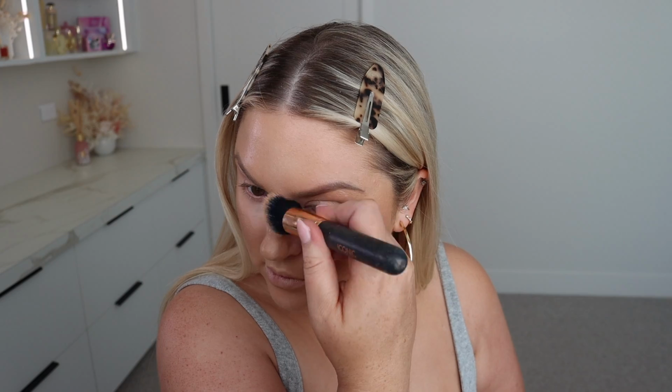Just the way it blends is just so seamless. Like it just melts into your skin. It doesn't go patchy. It's just perfection. Then I'm going in with some cream blush. I went for a light cream blush.